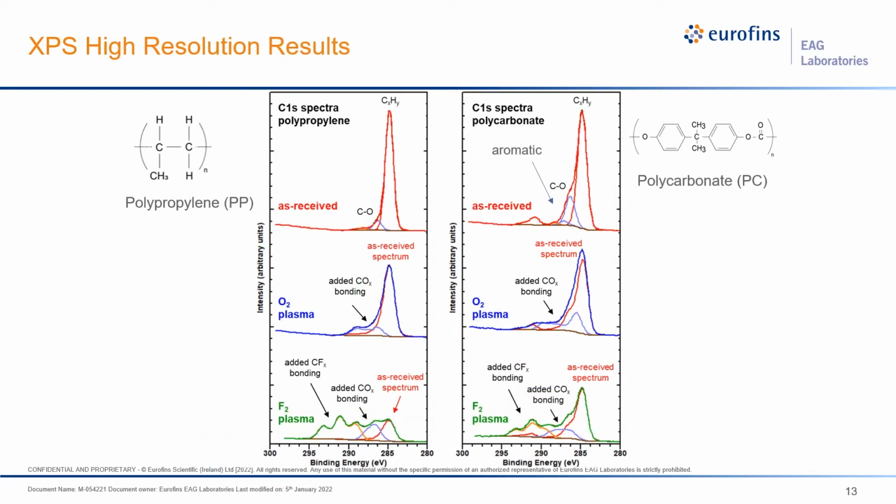When we do the high resolution scan, here on the left we have the polypropylene, which is essentially all just carbon-hydrogen bonds on the surface. Now, at the as received, we do see a little carbon-oxygen bonding, and that's because adventitious carbon comes out of the air onto almost every sample, and you get a little bit of the CO and C double bond O just from material that comes out of the air. After we apply the oxygen plasma, we can see that this carbon double bond oxygen has grown significantly. This peak actually shows the red here is the original spectrum, and then the blue area is the oxygen presence, or the oxygen species that have been added.